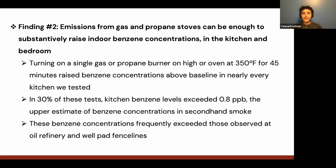So we found that in many of the kitchens that we tested, turning a single gas or propane burner on high or an oven set to 350 for 45 minutes, which is the duration of our measurement, raised benzene concentrations above the baseline. And in about a third of cases, these benzene levels actually exceeded the high estimate of what's found in homes with smokers, according to work from Brett Singer and colleagues at Lawrence Berkeley National Labs, who looked at benzene in homes with smokers.